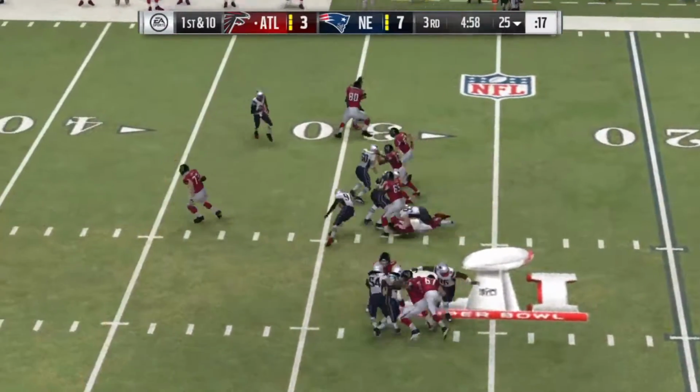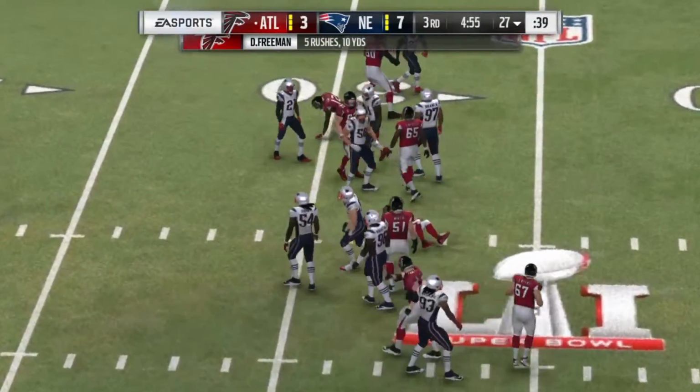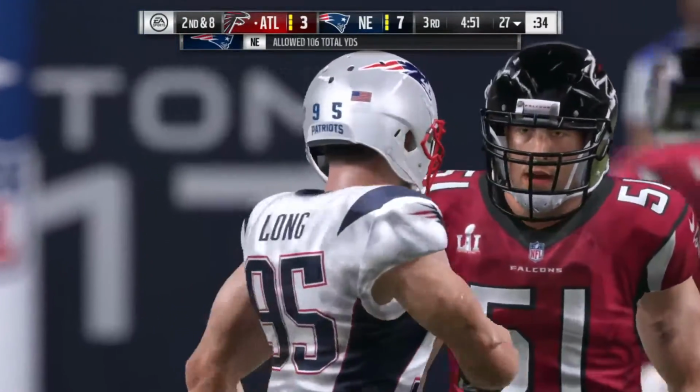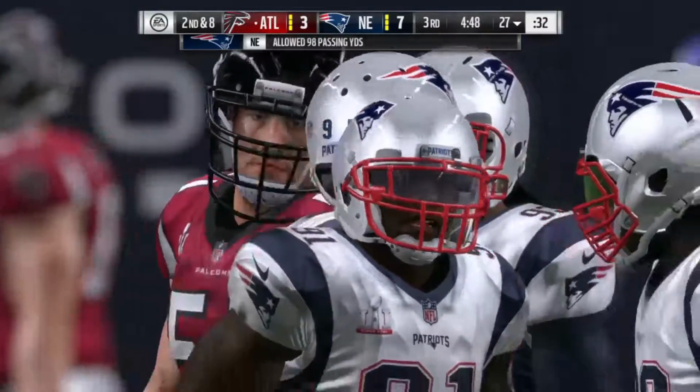Third quarter starts with a run by Freeman. 2 yards on the pickup there. It'll be 2nd and 8. That's a good play by the guys on the defensive side of the ball.